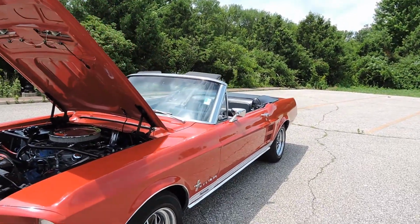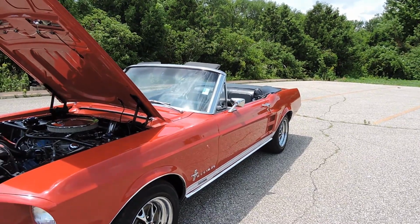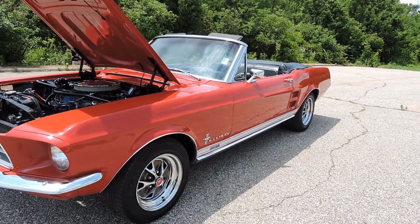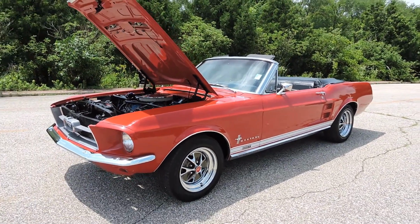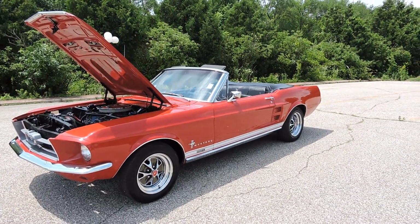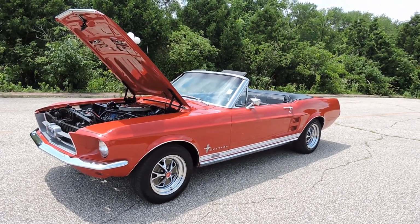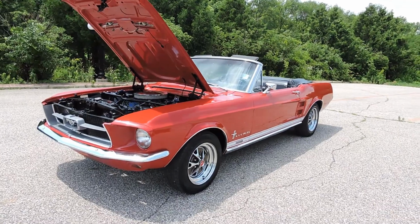It does have a white top. The top is in excellent condition as well, and really goes nicely, that white top with the white GTA stripe. I have a black GTA stripe also, that if the customer wants would go with it, but with the white top I thought the white stripe would look good on it.